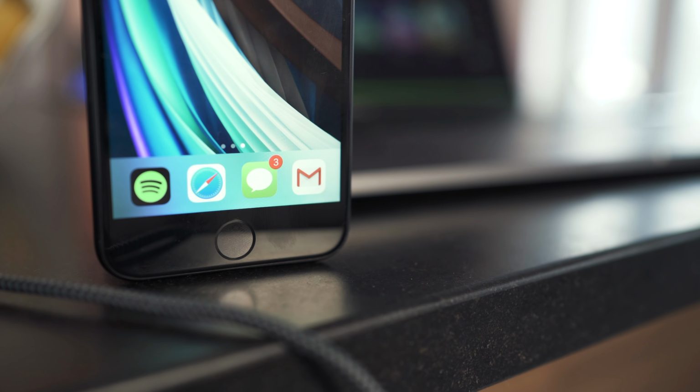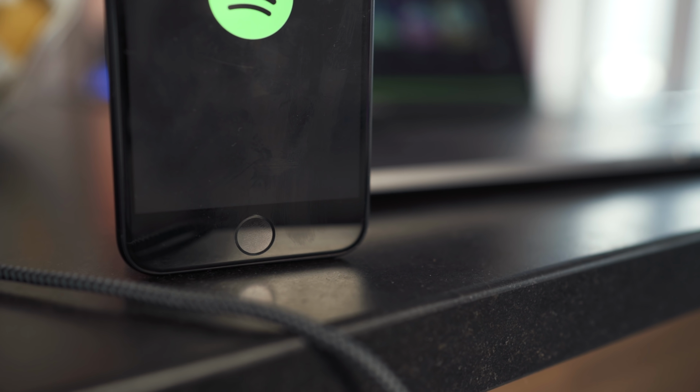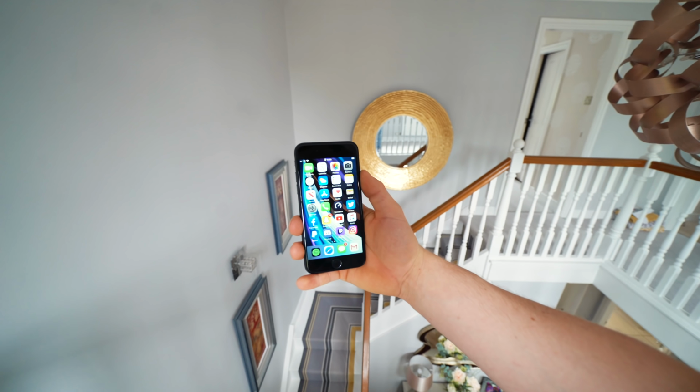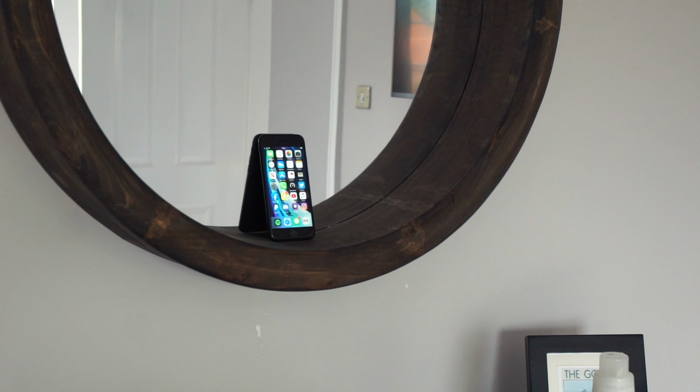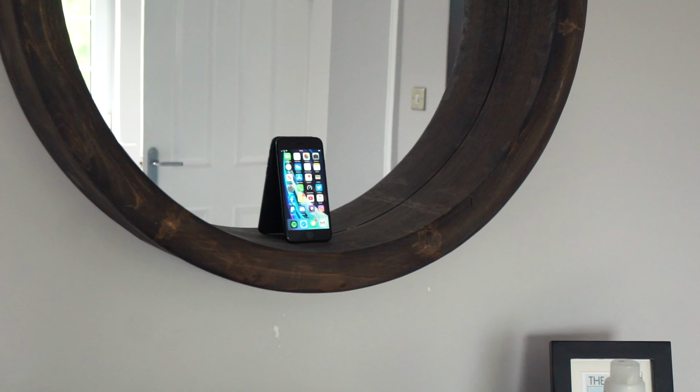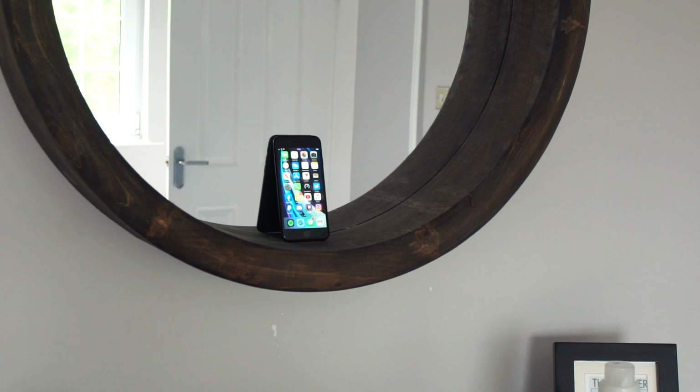Shame about that, really. You've got a home button on the bottom. Now, this isn't a button, it's more of a haptic button, so it doesn't actually press. The phone vibrates to simulate a press, which is fine. They've been doing this for ages. And surrounding that haptic home button, you've got probably one of the fastest fingerprint readers on a phone to date, period. A-star. And overall, the device is really solid. I'm happy that Apple have stuck with what they know works. This phone is gonna last 5 years.